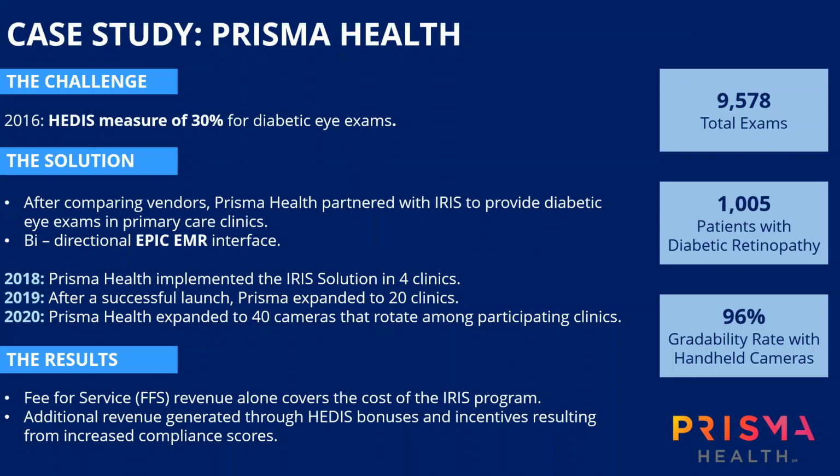Is there a minimum size practice that this makes sense to implement this service? Well, when we're talking about diabetics and trying to save eyesight, obviously we see that at least 10% of any diabetic population is going to have diabetic retinopathy. So if you think about how many diabetics are in your organization and what the magnitude of getting to those diabetics could be, I'd say no. We try to work with as many organizations as possible to help end preventable blindness.